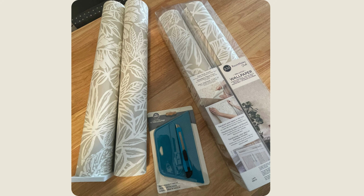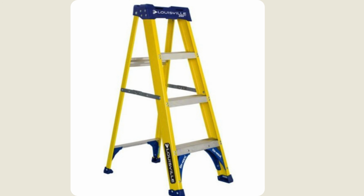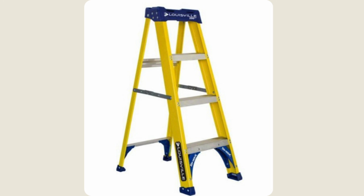The materials that I purchased for this weekend were 3 rolls of wallpaper, a smoother and X-Acto knife, and I had to get this 4-foot ladder. I do have a 3-foot step stool, but I knew that wasn't going to be high enough to get me to the top of the ceiling. So I made the investment of this little ladder, and I'm sure it's going to come in handy for future projects.